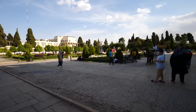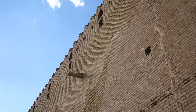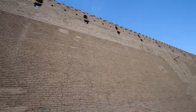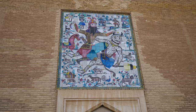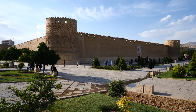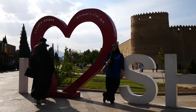So it is a very huge and massive construction in the heart of the city. We have the high walls of 12 meters, also the watchtowers that are about 14 meters. You can see the very nice brickworks that are quite amazing. Let's go. Everything is in a walking distance from here. You have the Grand Bazaar, as you said, the Grand Mosque. Like every city in Iran, it's always right next door to each other.